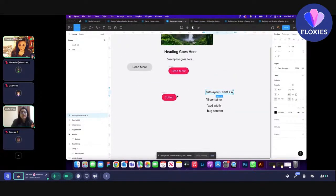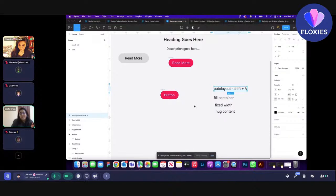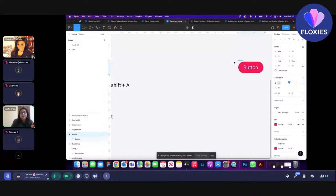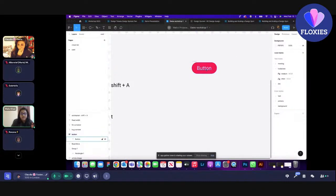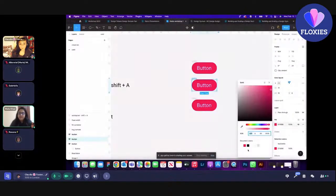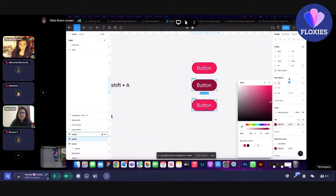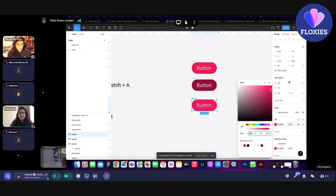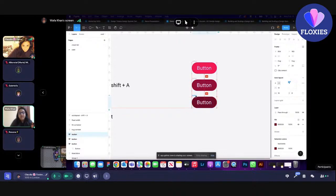When you make a button, this is how you make a button in Figma. Before I jump into it, I would like to have three variations of the button. So I'm going to make three copies right now. I would like to have my button a hover state, so I'm just going to make it darker. And then let's make a selection state that's going to go even darker. All right, now I have three variations.